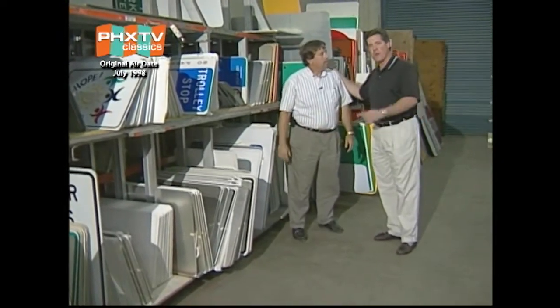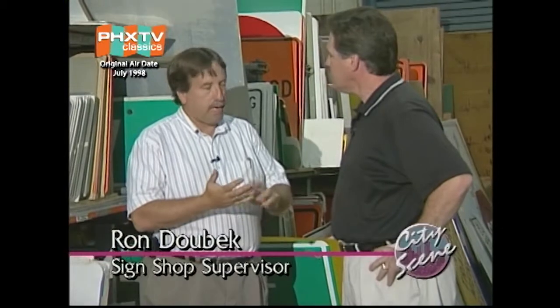They're great. This is Ron Dubeck, one of the key traffic engineers for the city of Phoenix. Now, we said we were going to look at the signs and see what you guys do. What is it you do here? Well, we make all of the traffic signs, guide signs, street name signs, everything you see out on city streets for the entire city, we make right here. Wow. Stop signs, everything? Absolutely everything. In another room is where we fabricate them. This room here is where we store all of the completed signs before they go out in the field.